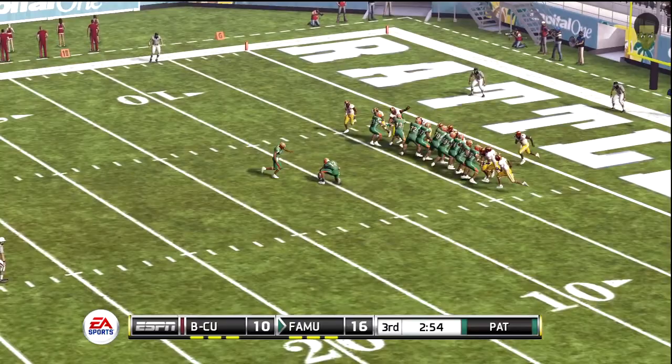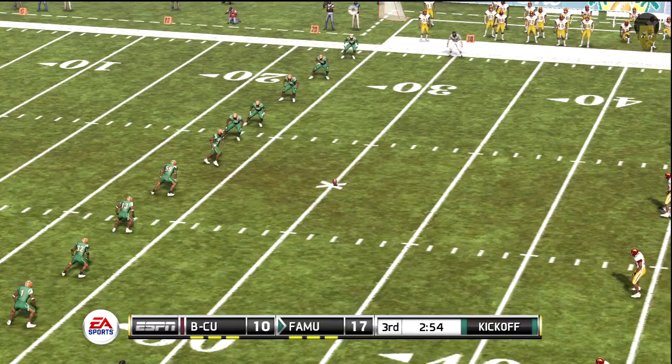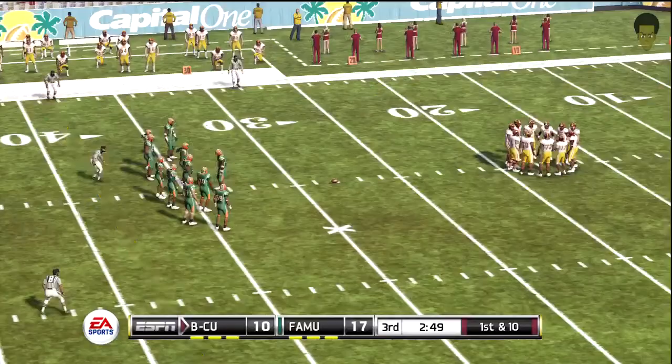He splits the uprights with the extra point. A nice 8-play, 70-yard drive, and they come away with 7 points. And it was really those long runs that helped propel that drive. The score now, 17-10. He's to the 10. He gets out to about the 28-yard line. They'll start at the 28-yard line.